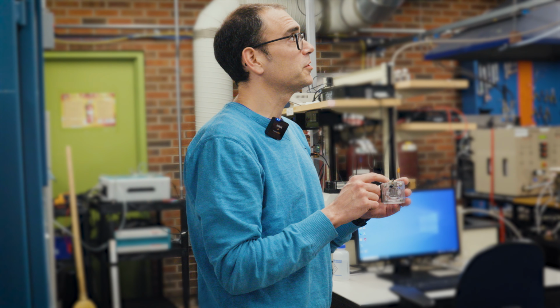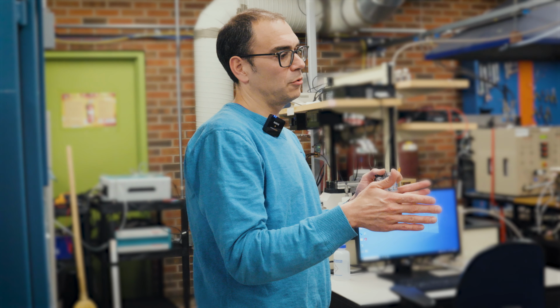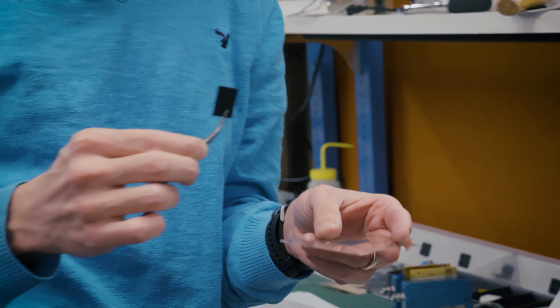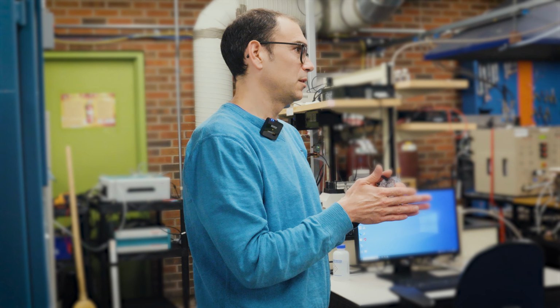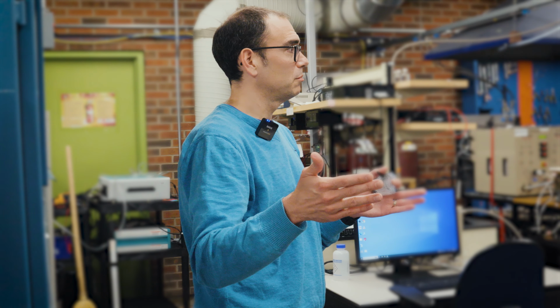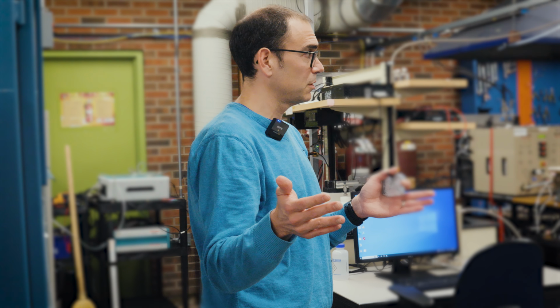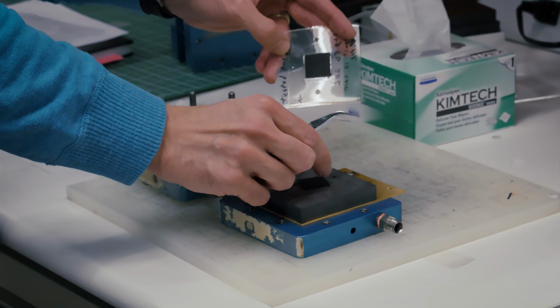So if you run a fuel cell, you run from 1 volt down. When you run an electrolyzer, you run from 1 volt, about 1.23 volts up. If you run down, you can use certain materials like carbon, which is cheap and doesn't degrade. When you run up, carbon corrodes to CO2. So that means that one side of the cell has to be completely redesigned. There is a big difference between materials.